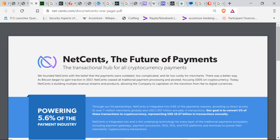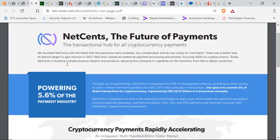So NetSense, this is their one pager, the future of payments. They have quite a bit of integration with some very interesting big names here. If you're not aware, they rolled out a Visa crypto card. They're also integrated into PayPal, and also the main adult website out there. They basically were the ones that facilitated the use of Verge on that website. So, all right, NetSense, the future of payments, a transactional hub for all cryptocurrency payments.